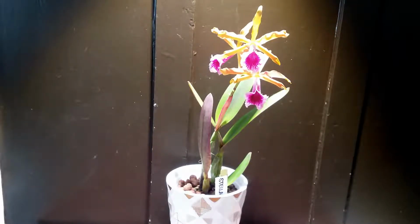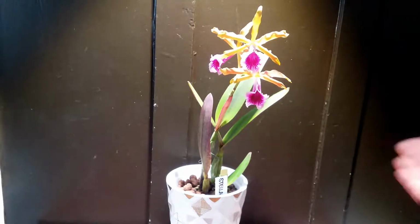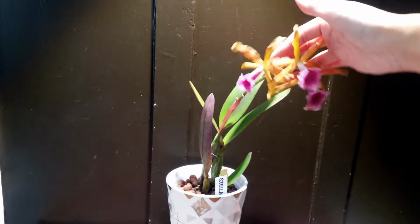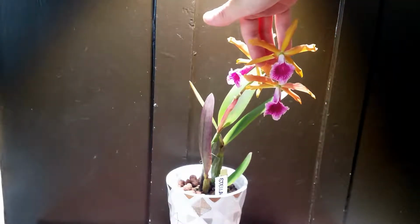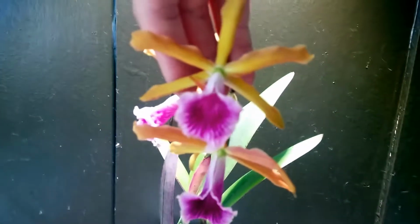Just one of my little souvenirs from the Santa Barbara Orchid Estate. I'm absolutely in love with these blooms. They are so beautiful. Not fragrant as far as I can see, but that might be just because she is a little stressed from the repot. But oh, how gorgeous is this color combination, right? Just so beautiful. It is absolutely stunning.